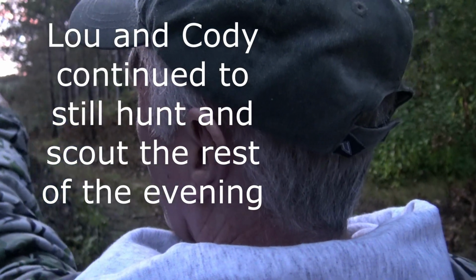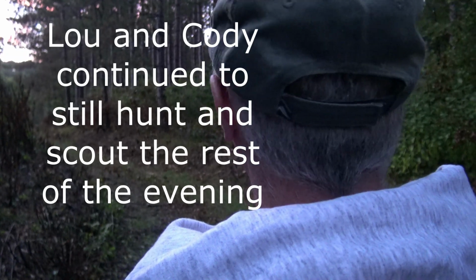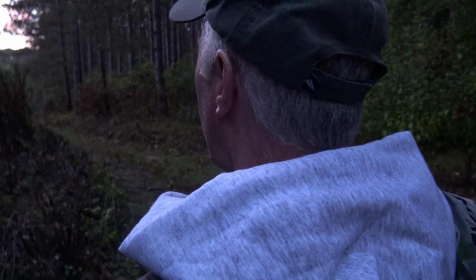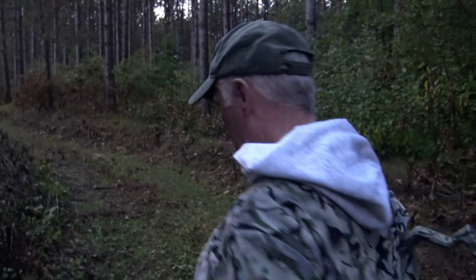There's another oak ridge up there. This is actually a really good little circle right there. I'll walk up to the base of that and see what happens.